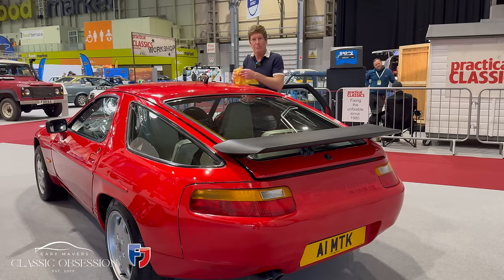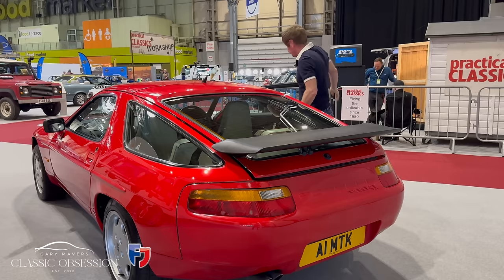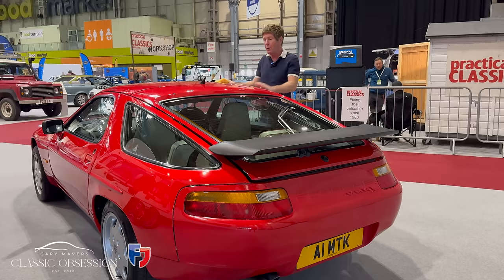So we finally made it, just on the seat of our pants, skin of our teeth. And now the car looks good. Pleased with the way it looks. So let's get on and enjoy the show, eh?